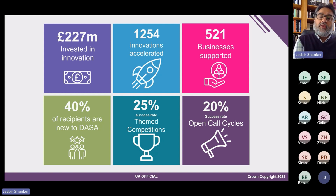I also get asked often, if I apply to DASA, what are my chances of success? So if you go through a themed competition, which I'll touch on, it's about a 1 in 4 chance you'll get funded, which is very good compared to other government funding agencies. And if you go through our open call, it's around 1 in 5.